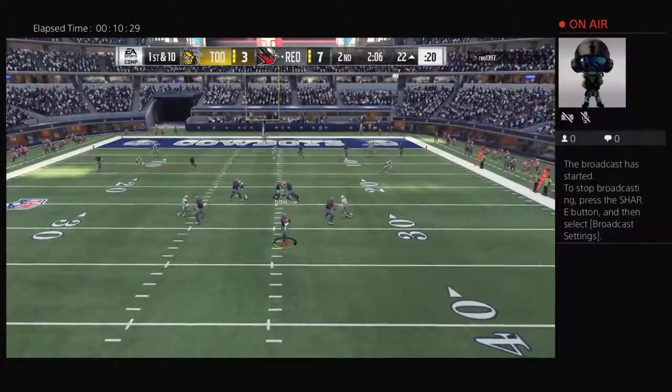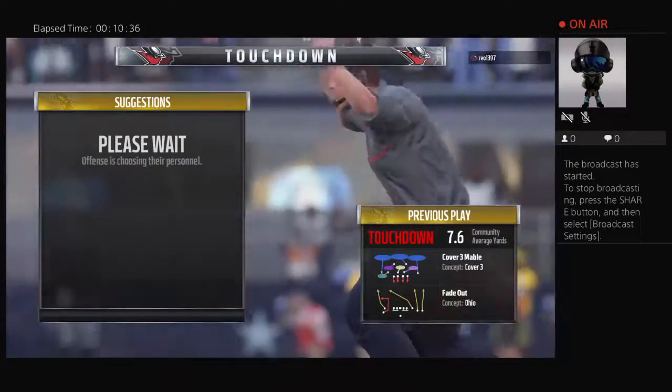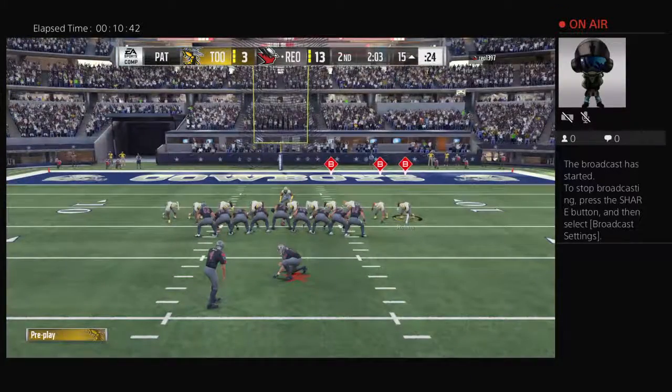Throwing on first down. Cunningham. He's going to take a shot for the end zone. And it's caught. Touchdown. Rob Gronkowski. A 22-yard touchdown grab. And his guys are going to add on to their lead.